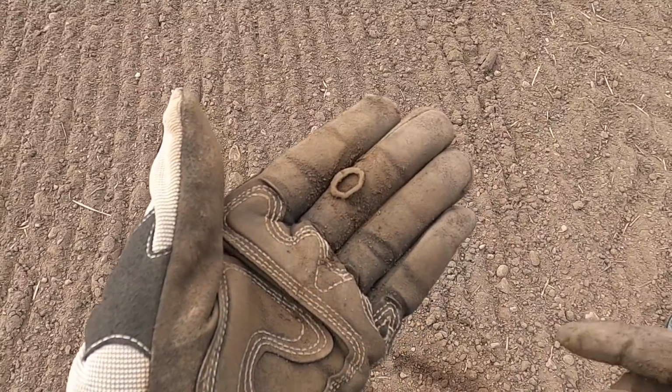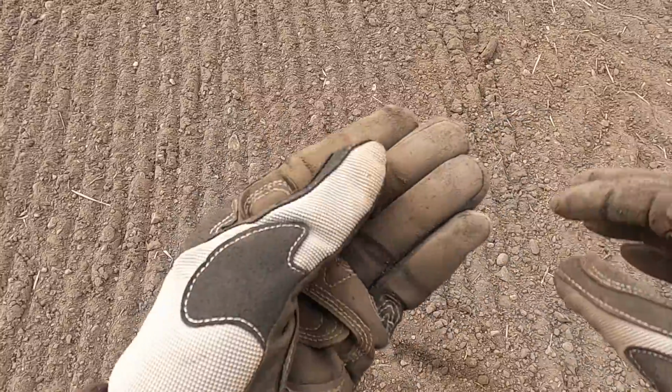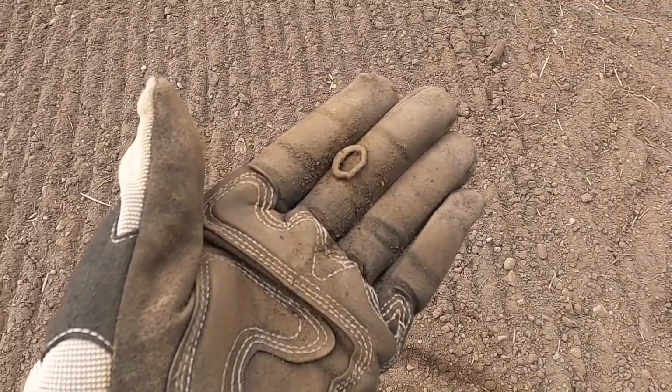It's actually a tiny little buckle. Look at it. Lovely little thing.